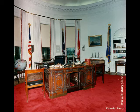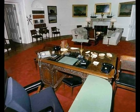And it was First Lady Jackie Kennedy's desire to have red carpet. So they put in the red carpet and they put in new draperies. And here you see what President Kennedy's Oval Office would have looked like upon his return from Texas.